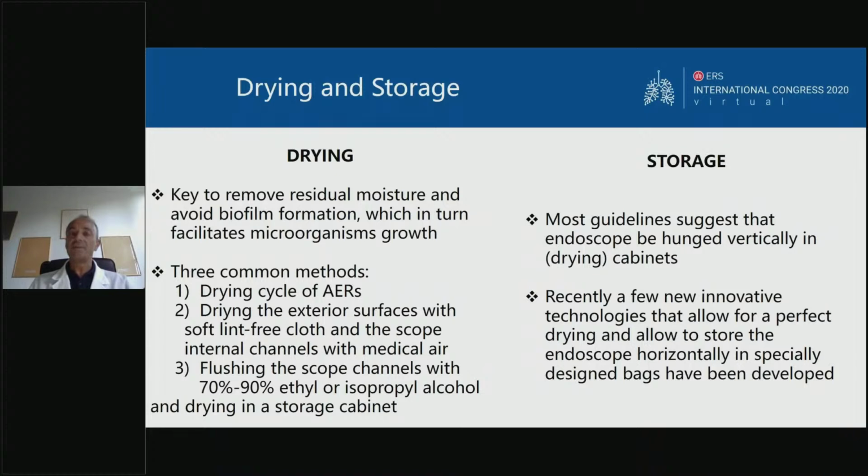As for the storage, most guidelines suggest, based on very old evidence, that the endoscope should be hung vertically in a specifically designed storage or drying cabinet. A drying cabinet is a cabinet into which forced medical air is made to circulate continuously. In these cabinets there is also a connection of the cabinet with the internal channels of the bronchoscopes, in which high quality medical air is continuously passed in order to keep the channels dry. But very recently, a few innovative technologies that allow for a perfect drying and for storage of the scope in a horizontal fashion, in order to also spare space, have been developed.